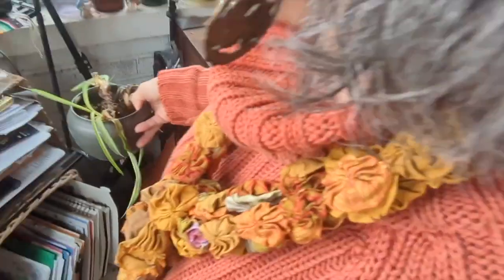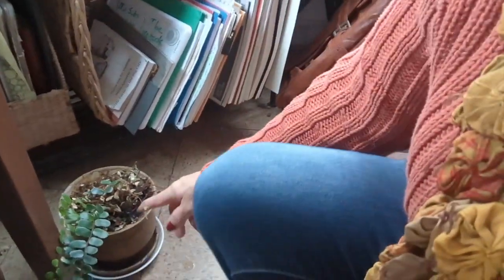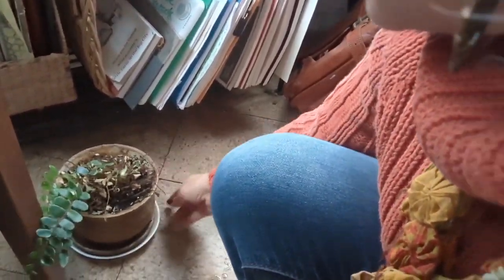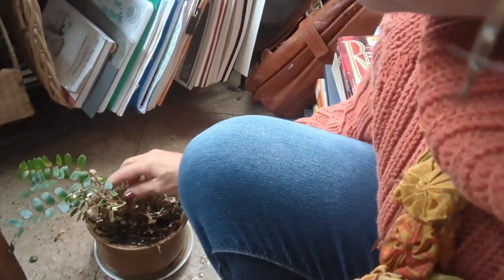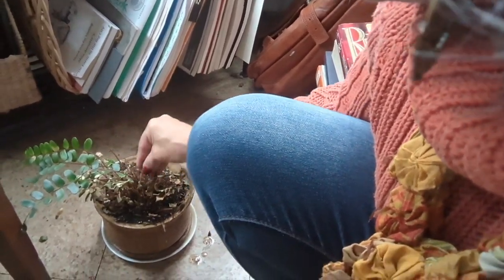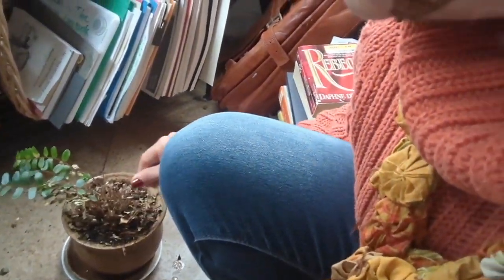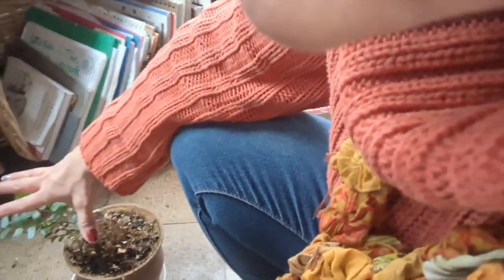Then this little fern down here, I'm surprised it's still alive, but it wasn't getting enough light where I had it. Even though ferns don't mind it a little dim, this one wasn't flourishing. And look at that, I watered her and she's still dry, so I'm gonna go ahead and give her another good watering as well, and a misting. So those are in critical care, and then everybody else seems to be okay.